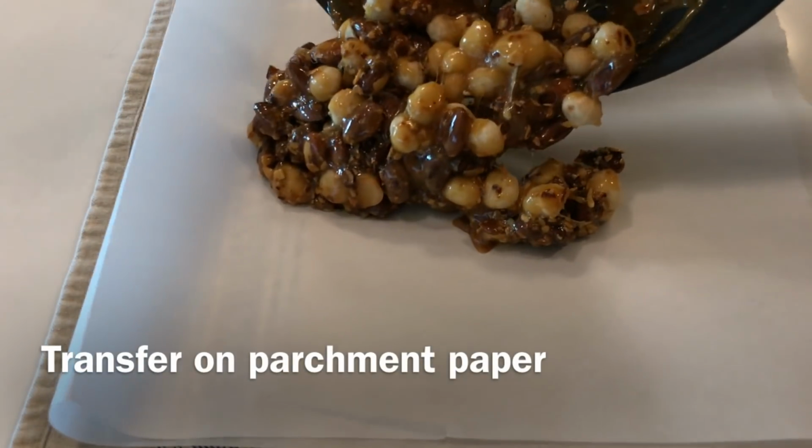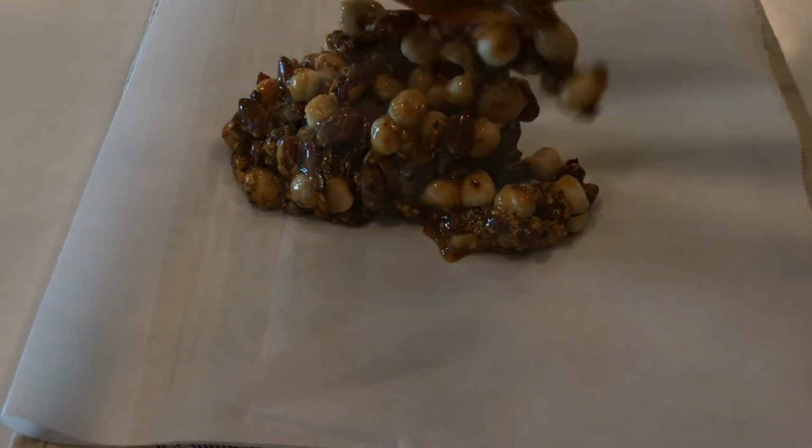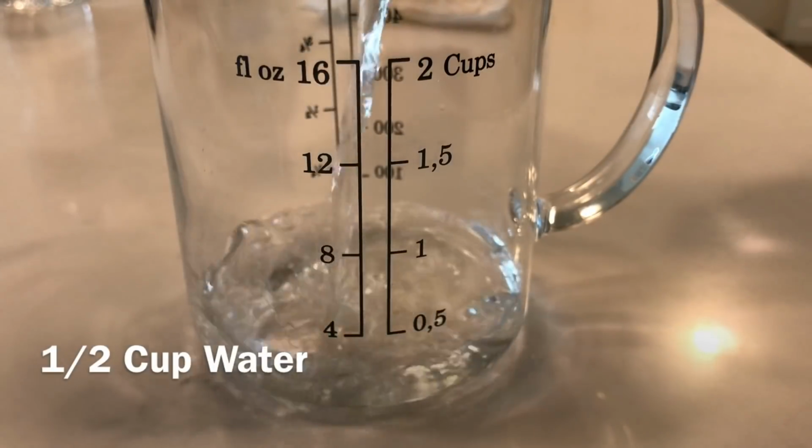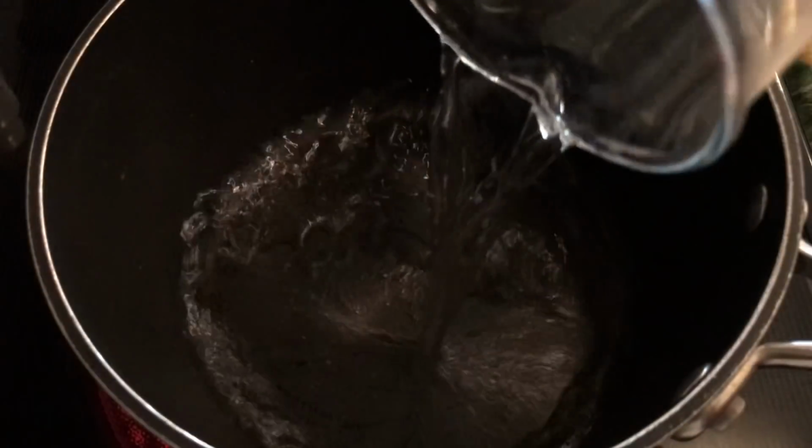Transfer the praline to a parchment paper and press to even it out. Be careful, caramel is hot. Place it on the side to cool completely.